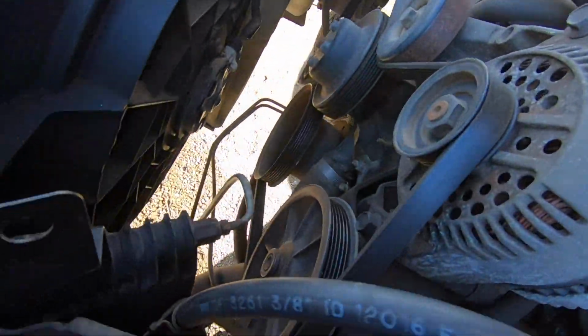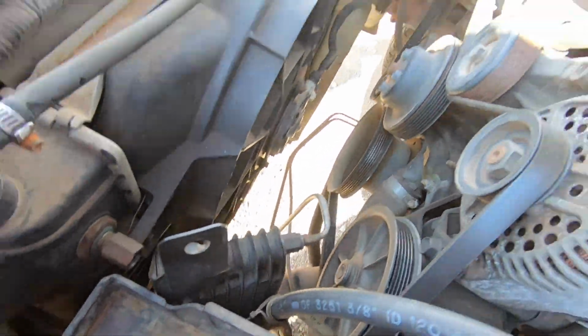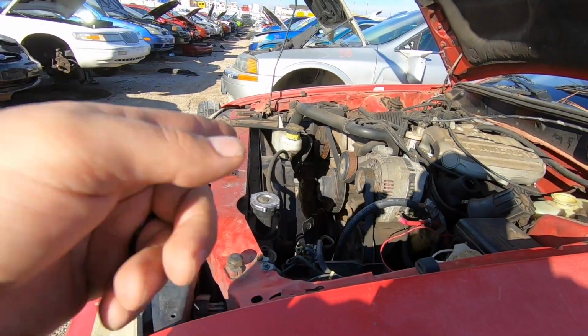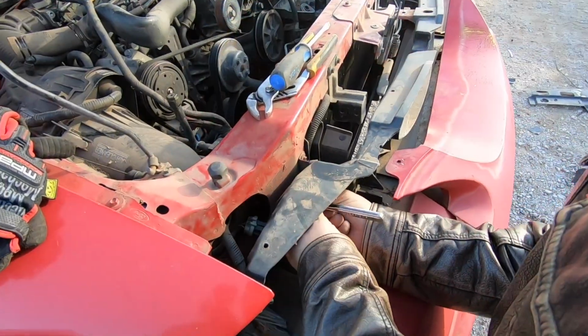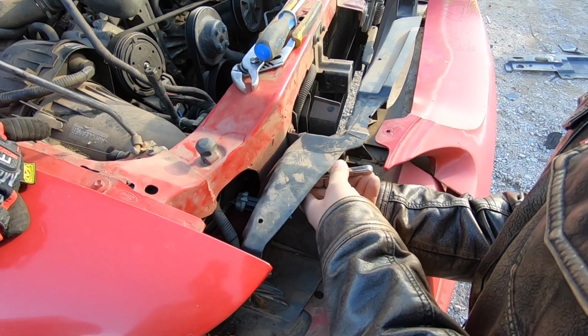Then the lower radiator hose on these is normally cut. I don't know if they cut this one or not, but obviously take the lower hose, the upper hose, pull this whole assembly out, and off you go. So let's get this radiator out and have a closer look at it, make sure it's something we can actually use. All right, so I had a change of heart, and I've done quite a bit off camera.